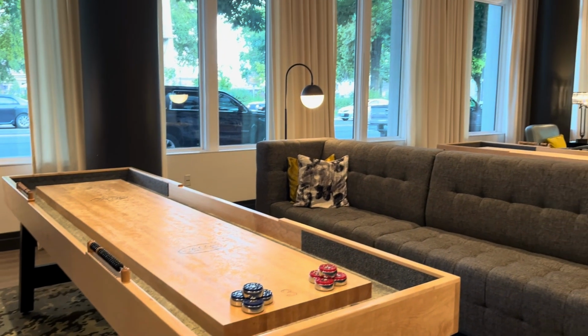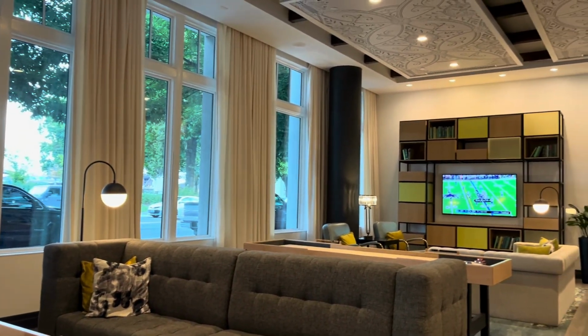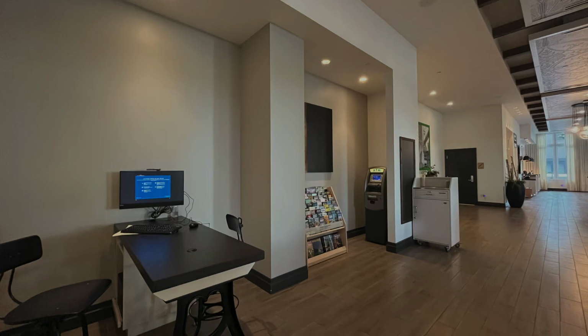If you move further into the lobby, you're going to notice that there are some games you're able to play while you're waiting. I believe it's shuffleboard, but I really do like having that extra piece. Not only are there TVs so that you can watch TV, but there are games in case you just want to distract yourself or you're going with children, and there's also plenty of seating. There's also an ATM right around the corner. You kind of have to look for it, but there is an ATM right there in case you need to grab some cash really quickly.